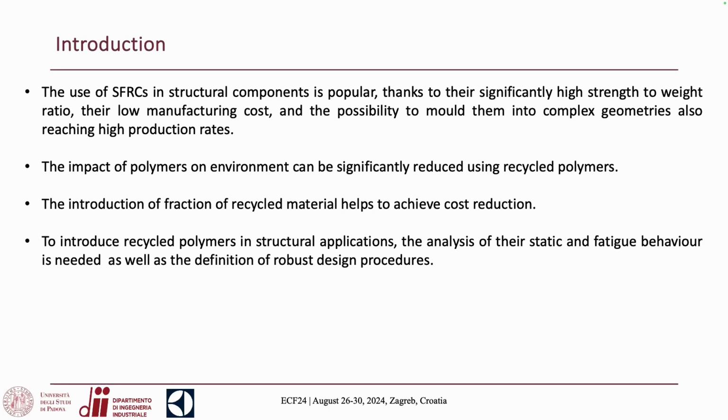Just a quick introduction. It's well known that nowadays short fiber reinforced composite structural application is becoming popular thanks to their strength to weight ratio, their low manufacturing cost, and so on. Recently, the impact of polymers on the environment can be reduced by using recycled polymer, and also the introduction of a fraction of recycled material helps to achieve cost reduction.